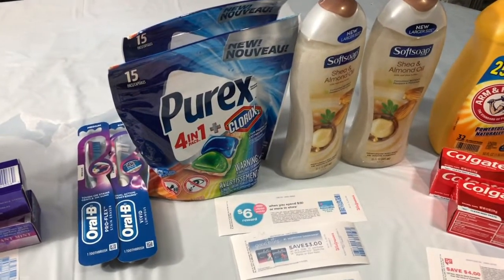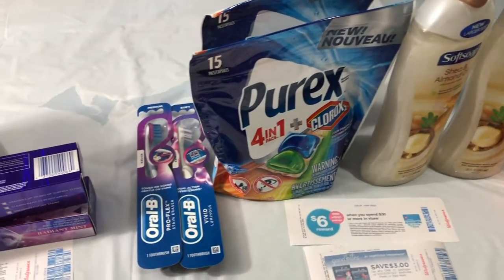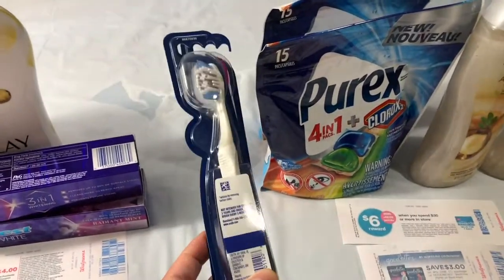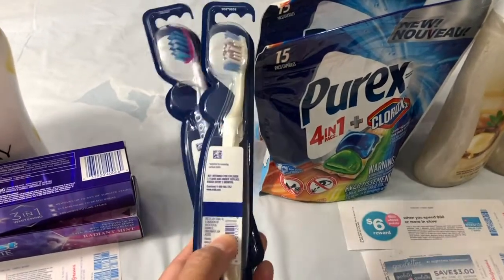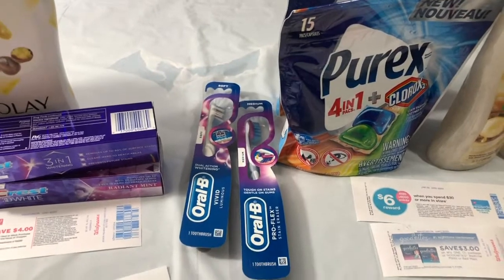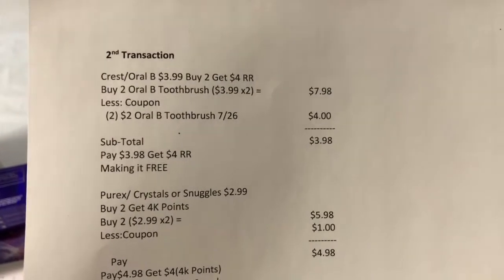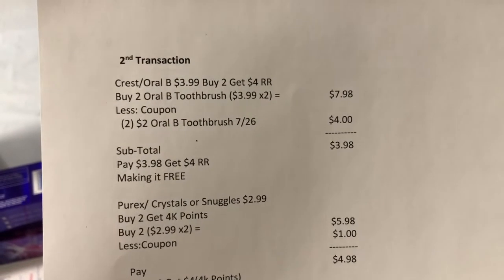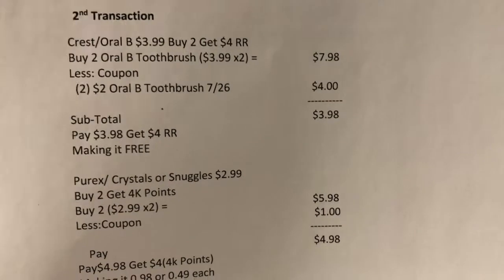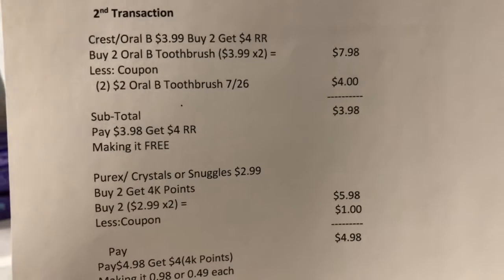So in the second transaction, I also picked up items that have register rewards and points. First, I picked up the Oral-B toothbrush. It's also on sale for $3.99, and when you buy 2, you get a $4 register reward. So I just mixed it. One is soft and the other one is medium. So this is my note for that. It's $3.99, so the 2 are $7.98, and then I use the $2 Oral-B toothbrush manufacturer coupon from the July 26 P&G insert. So the 2 are equivalent to $4. So my subtotal is $3.98, and then I get back a $4 register reward, making it free.